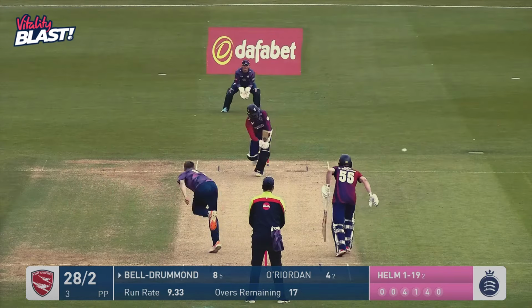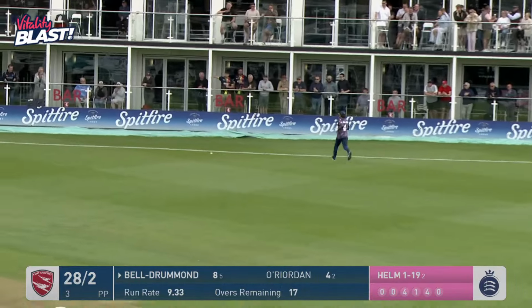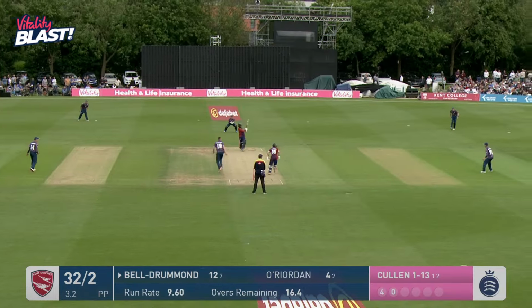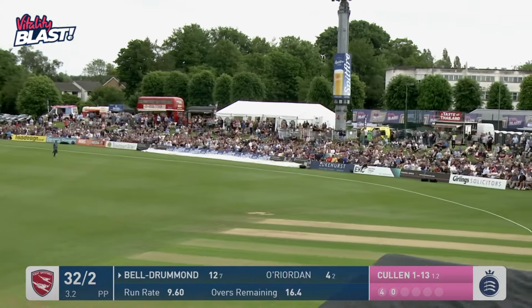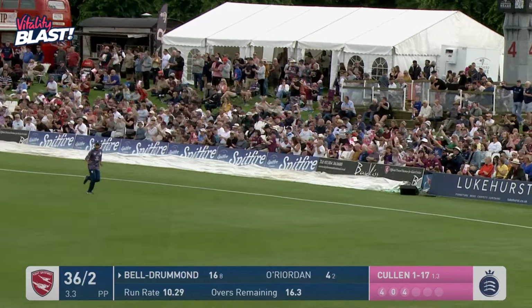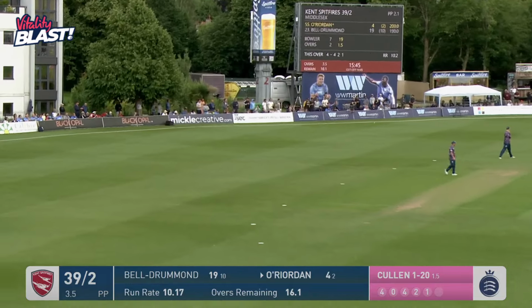Cullen once more. This is classic Bell-Drummond. He's nudged one down to third man. He's got that one to fine leg, and he's picked up a couple of boundaries. Cullen, this one is pulled over mid-wicket. Good shot, maybe not got all of it, but it'll race away for 4. This is chopped backward of square.